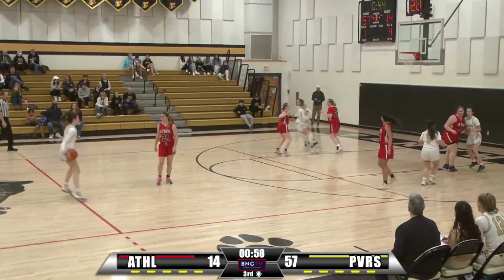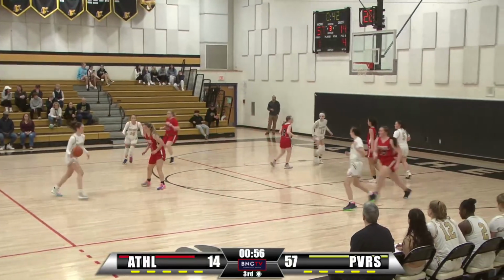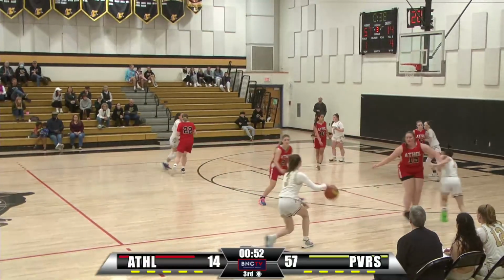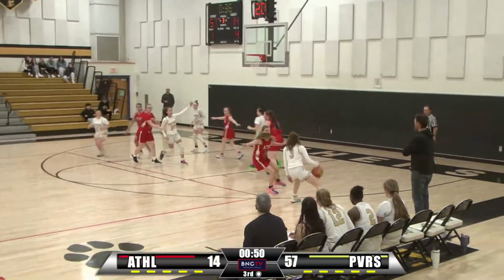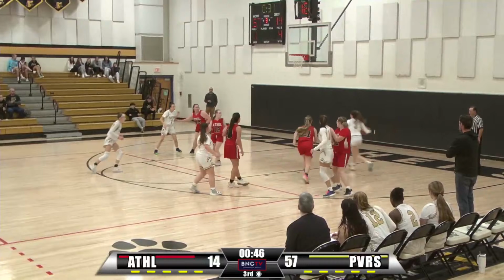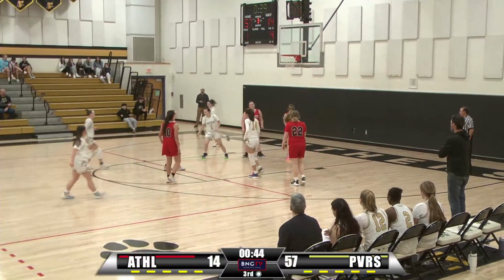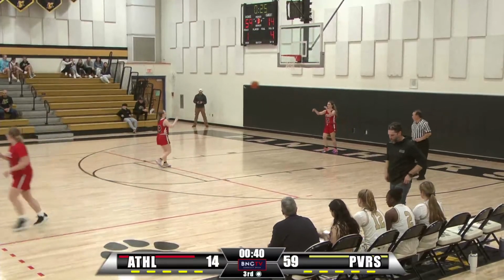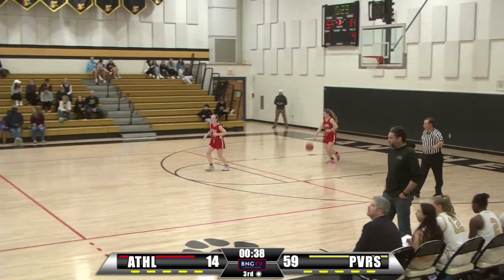Harrington with the ball. Ooh, low pass. Swatted away. Harrington comes back up with it. Reading that defense, trying to find an opening, goes underneath and gets the two. Great job by Harrington reading the openings.